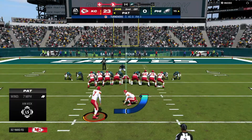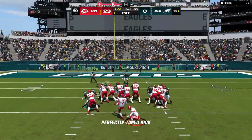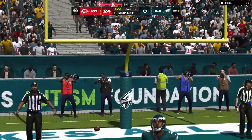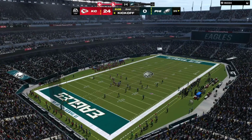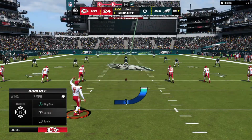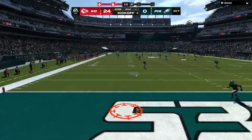Butker on for the PAT. And the lead is now 24. Makes the score Chiefs 24, Eagles nothing. Harrison Butker with the kickoff for Kansas City. So they throw the pick 6. They'll get another shot at it now as this one's in the air.